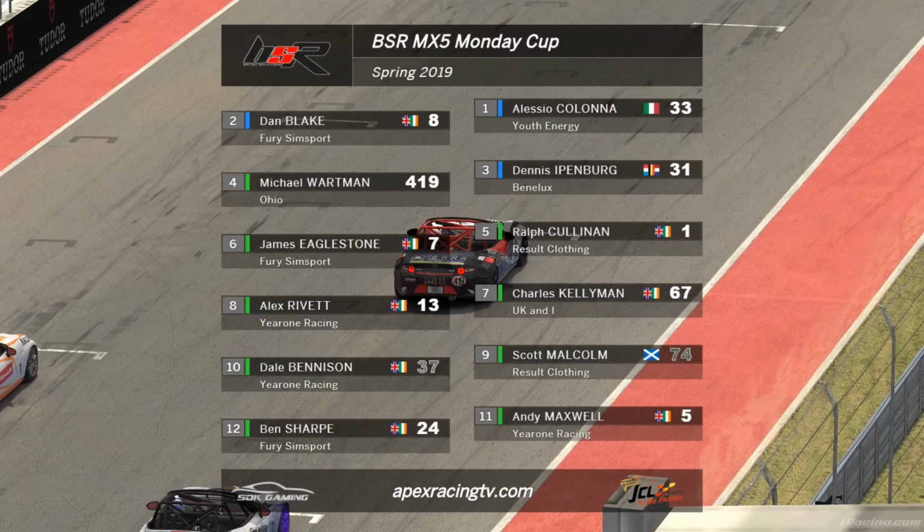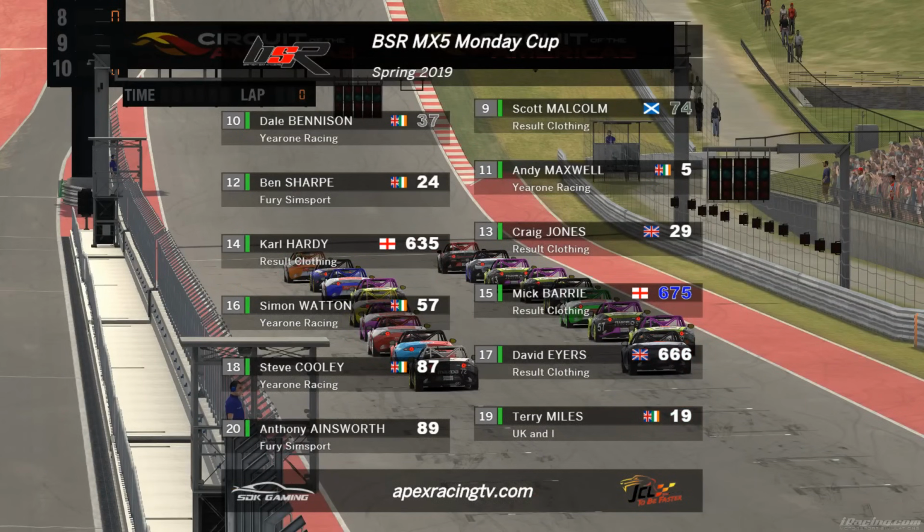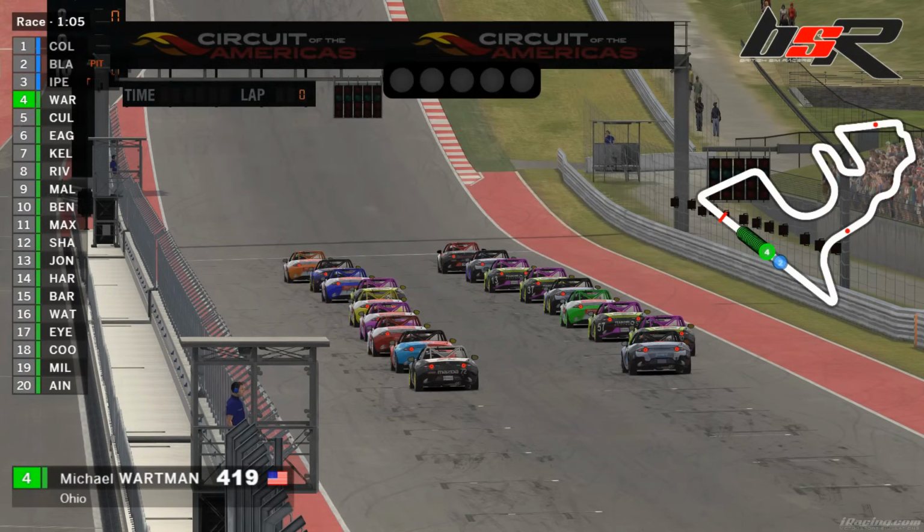8th place is Alex Rivette, 9th place is Scott Malcolm, 10th place is Dale Berrison, 11th place Andy Maxwell, 12th place Ben Sharp, 13th place is Craig Jones, 14th place Carl Hardy, 15th Mick Barry, 16th place is Simon Watton, 17th place is David Dares, 18th place is Steve Cooley, 19th is Terry Miles, 20th is Anthony Ainsworth, 21st is John Moore, who rounds out the grid. Somehow I managed to get through it quickly.